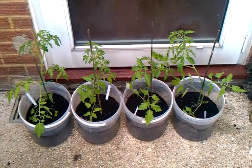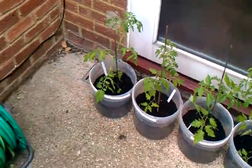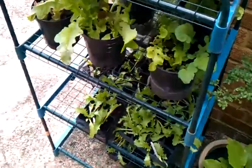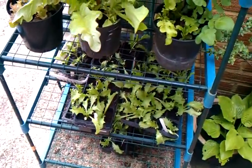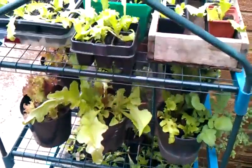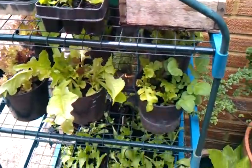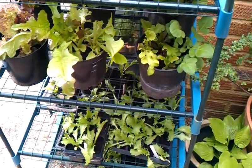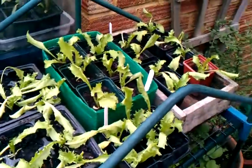Tomato plants, four of them here that I put out this morning, they're getting a bit big for the mini greenhouse. And I've used the mini greenhouse that we had last year, where part of it broke, so it's just using some racking really. I planted too many lettuces out, a bit of a novice mistake there on my part, but we're moving them on here.